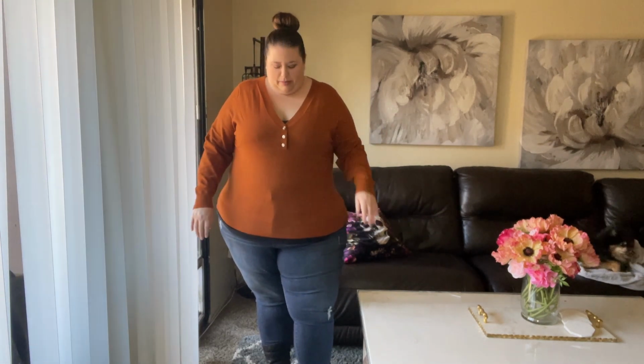All right, let's roll. This sweater is kind of this pumpkin spice terracotta color. I really love this color for the fall season. It screams fall, first of all, so duh. But also we have the V-neck with the little buttons down the front here.